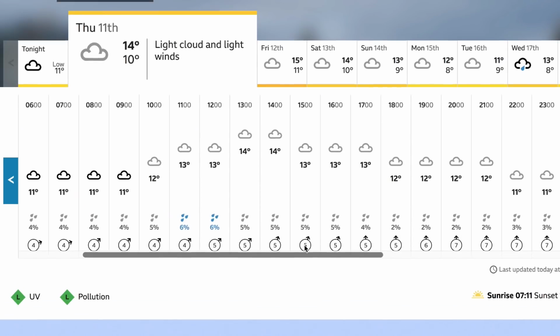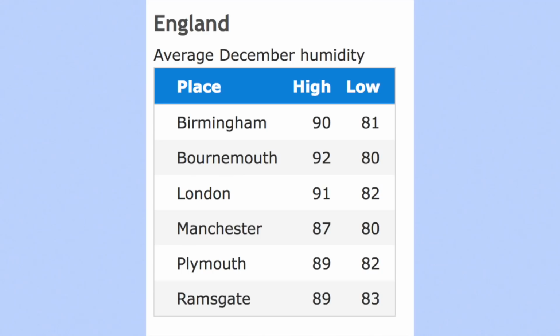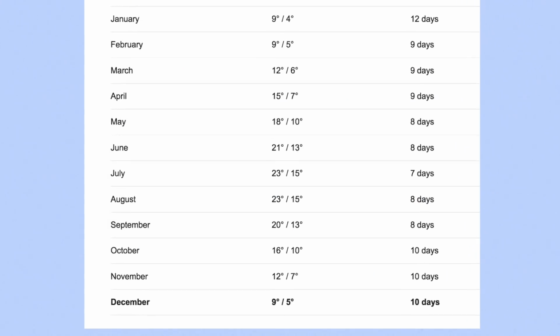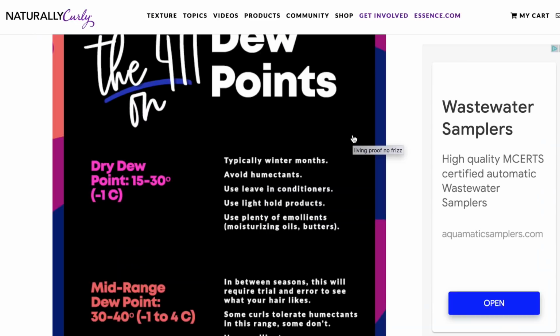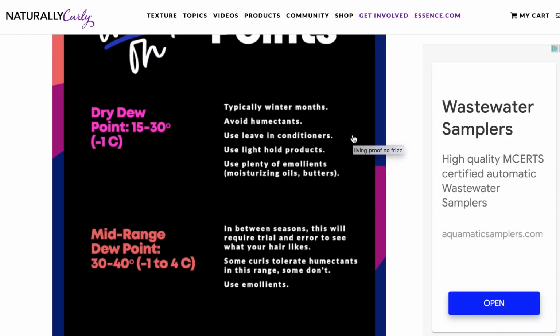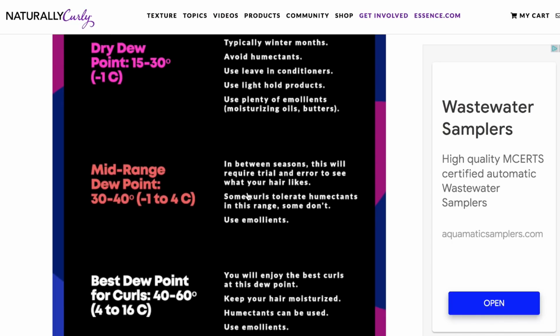I looked up the averages for London. In December, we have an average of 85% humidity and an average temperature of 7 degrees Celsius. When I put this in the dew point calculator, it showed me that we have an average dew point in December of 4.7 Celsius. So although it might feel cold, these are actually optimal conditions for our hair. This is mostly the same through January and February as well.